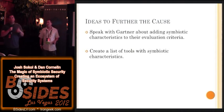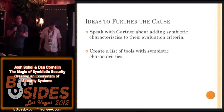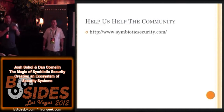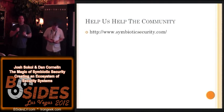Creating a list of tools with these types of characteristics so that when you go out and you evaluate products, you can say, hey, there's X vendor's WAF. I wonder if this has an API, right? And so if there were some website that you could go to, like SYMBIOTICSecurity.com, where you could see this list of tools, right? That would be pretty cool. If only. If only.